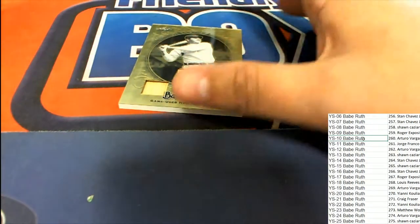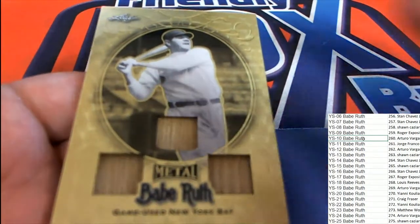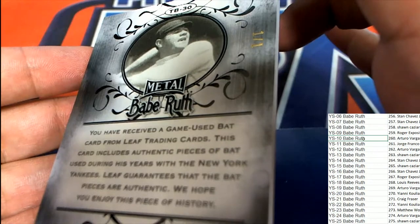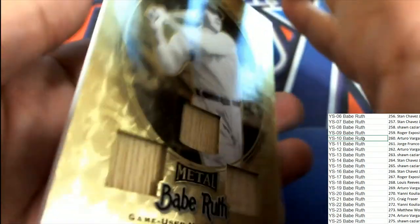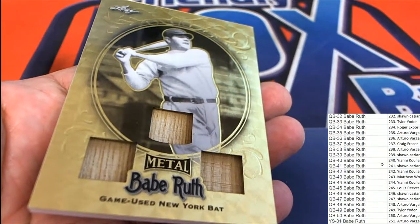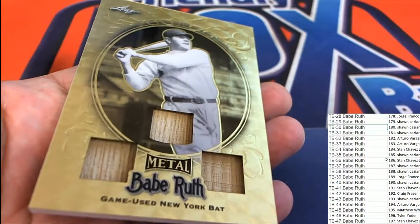The final hit out of here. Look at this. Triple relic game used bat. Babe Ruth. Coming out of the box break, it is a one of one, and it's TB30. Oh, my. One of one. TB30. Sean Kaz. Nice hit in the break.